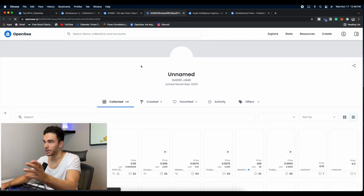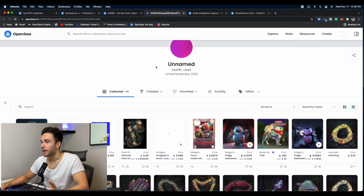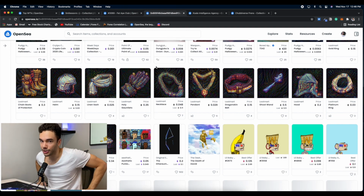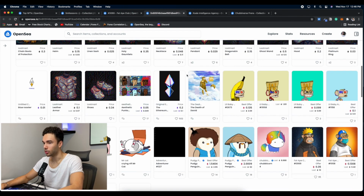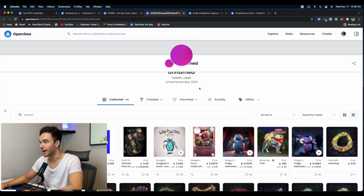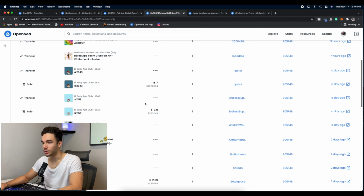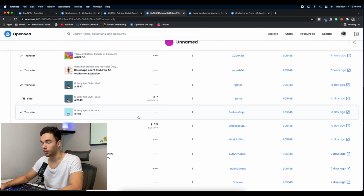So what I like to do sometimes is go through the activity and track these bigger wallets and see what they're buying. And sometimes you can get some alpha, or basically information that isn't really out there yet, just by tracking some of these bigger wallets and seeing what they're buying and what they're minting, because you can go into their activity and it will show you what they're minting, what they're buying, what they're placing bids on.